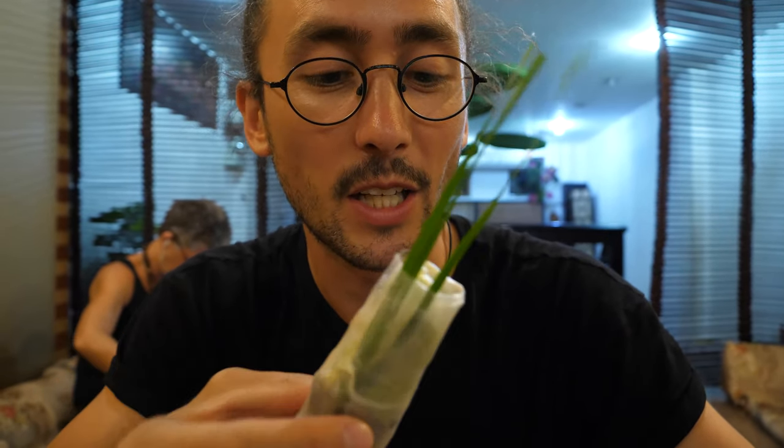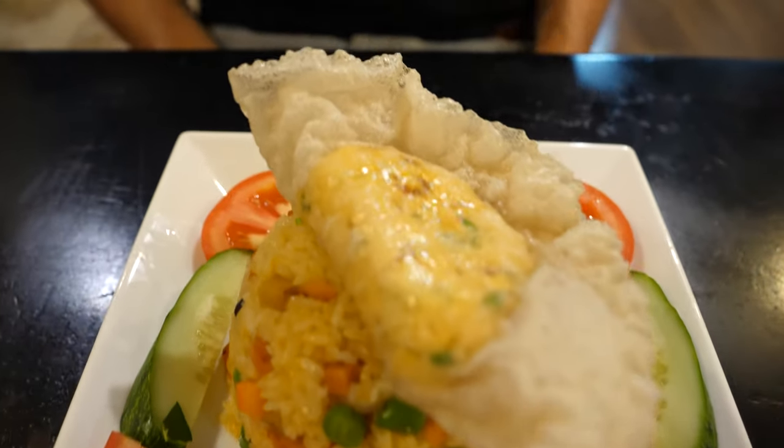Okay, so this is the vegan pork skin roll. I thought it was actually going to be something deep fried, but it seems to be one of the Vietnamese summer rolls. Anyway, give it a whirl. Yeah, it's like a summer roll. I'm gonna try the rice first. Yeah, it's nice fried rice. Going in for the mustard.